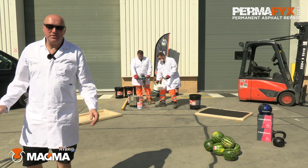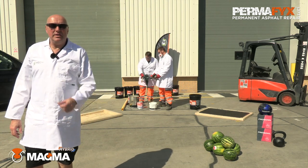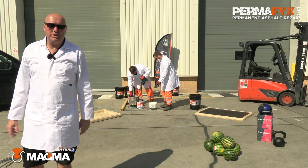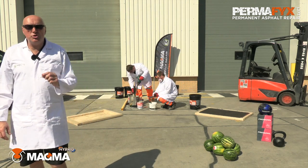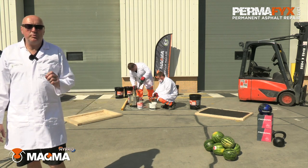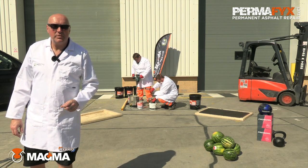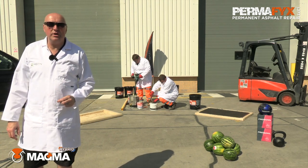Wow, that was absolutely amazing. It seems we have perfected the ultimate cold applied asphalt repair solution formula with some great results from all of the extreme testing we've carried out. This makes PermaFyx L273 the perfect cold applied solution and best new practice for pothole defects, ironwork reinstatements, and asphalt patch repairs. This concludes the extreme strength testing of PermaFyx L273.